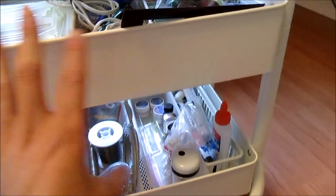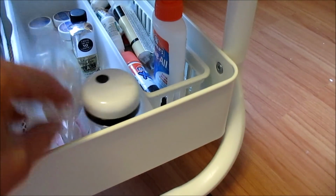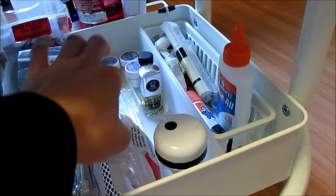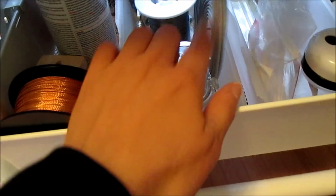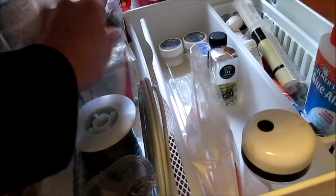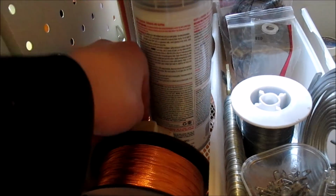This is all stuff that I use regularly. So I have my glues, and then these are toothpicks and pointed Q-tips that I use all the time. That's stuff for neck repair and clear nail polish. And then this is my wire for making stands, and safety pins, my fishing line for fixing doll necks, and then I have some stuff for restringing American Girls. These are my spray sealers when I make stands, and then I have some blank stands right in there.